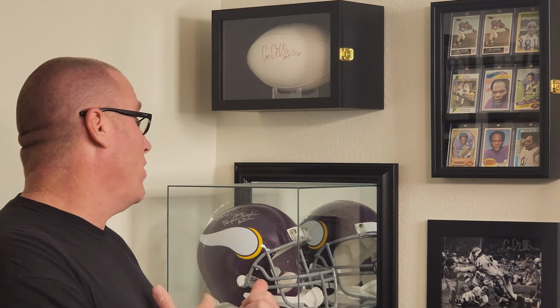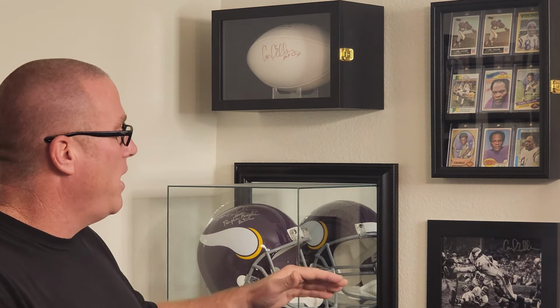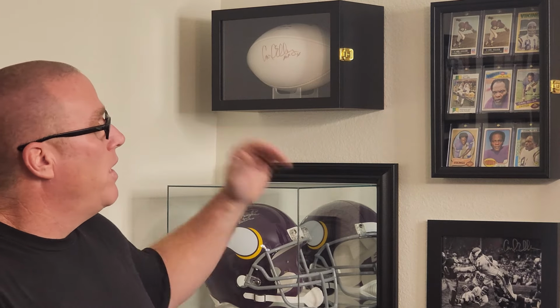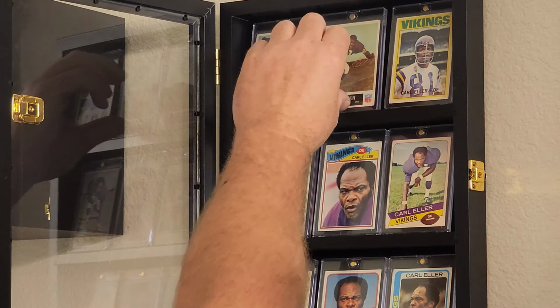And so I wanted to kick it off first. I'm talking here about my Carl Eller collection. Got the helmet, got the football, got the 8x10, all autographed. And I've got my collection of Carl Eller cards. So I'm gonna kick it off here and I'll bring some over to the table.